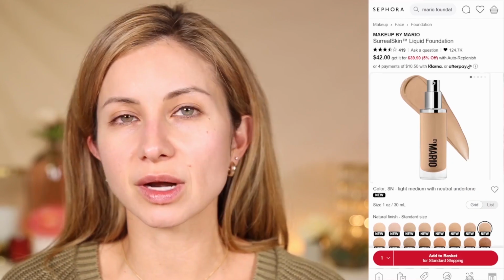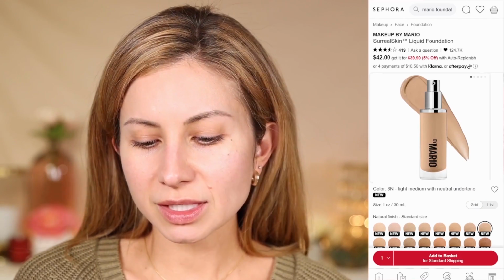So the foundation that I'm going to use today is the Makeup by Mario Surreal Skin. I was thinking of a foundation that didn't really lean too much either way, like nothing that's really radiant or luminous and nothing that's very matte either. And this is the one that I went with. This really does have a skin-like finish to it, because I do feel that if I went with a matte foundation, it would kind of skew the results a little bit. So I wanted to go with something more skin-like.